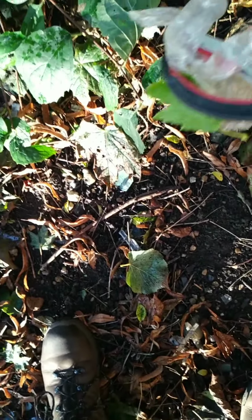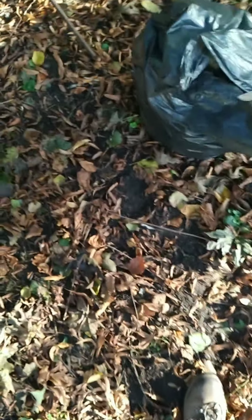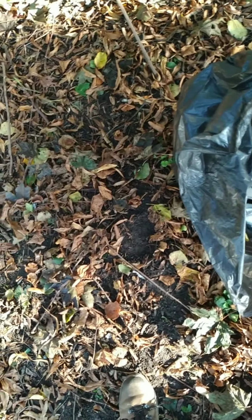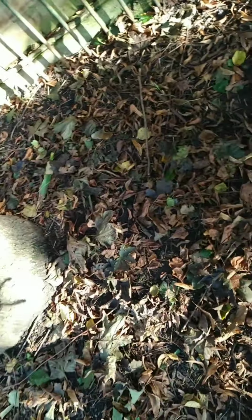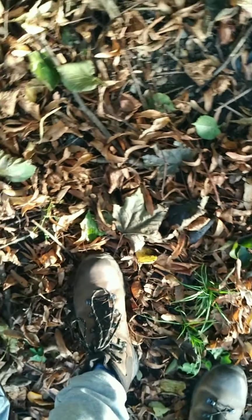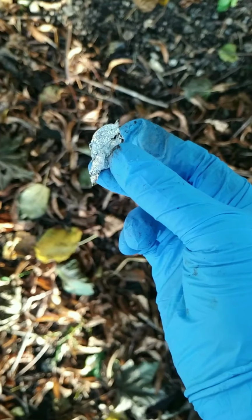Again, we've got more gloves. People are protecting themselves, and rightly so, but they also do need to be protecting the environment, which has been neglected for quite some time. And the funny thing is, I think I'm doing a thorough job, but you run back over an area and you'll find that there's more rubbish about.